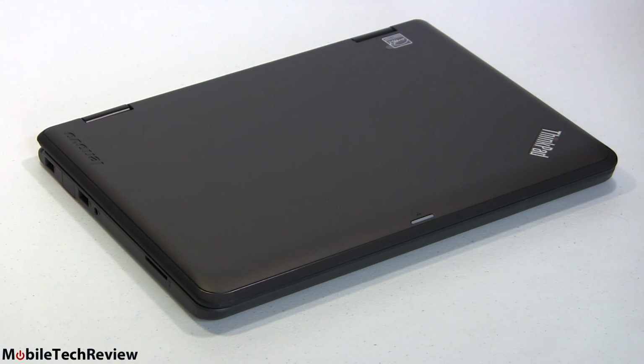So who's the ThinkPad Yoga Chromebook 11e for? Obviously, Lenovo has the education market in mind, and that's certainly just fine. But for those of you who are not in the education market, if you have some more money to spend, you don't really need the $250 to $300 price as your maximum. You want something a little bit more rugged with a much better display, and you're really interested in Chrome OS, well, it would be for you, obviously.